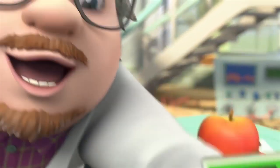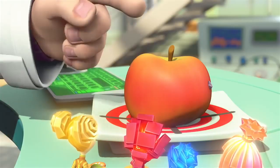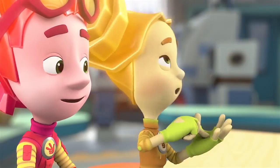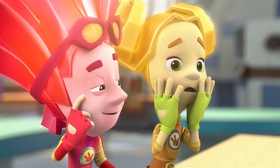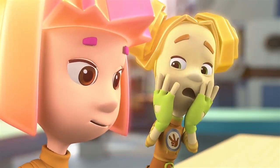Whoa. Aha! So you see, the Ecotester clearly shows this apple is poisonous and can't be eaten. Is it only for apples or for any kind of fruit? Any fruit or vegetable. I can get a watermelon to show you. Could it really be true that watermelons can have nitrates too? Of course they can have nitrates.